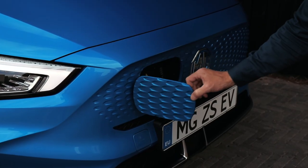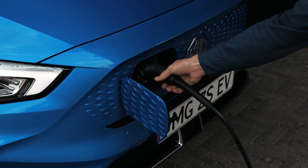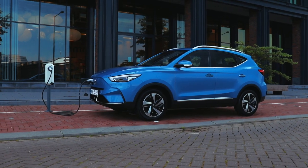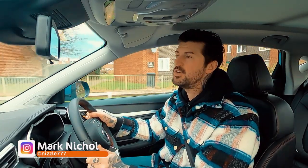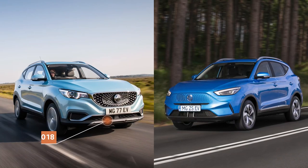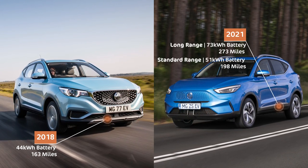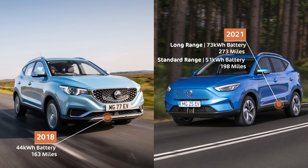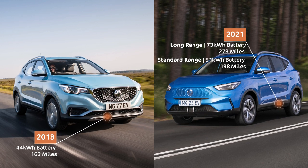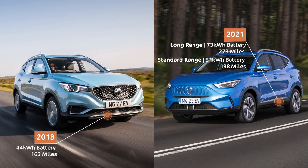The main change with the 2021 MG ZS EV is a much bigger battery, which at a stroke has solved what was the main weakness of the car, its range. Yeah, this was a car that was always very easy to recommend, but also always with a caveat about the range, but not anymore. So where you once got a 44 kilowatt hour battery, you now get a 73, which has bumped the range by more than 100 miles, and that completely transforms the car in terms of an ownership experience. A shorter range version is coming too, but even that beats the range of the outgoing car, but for a more affordable price point.